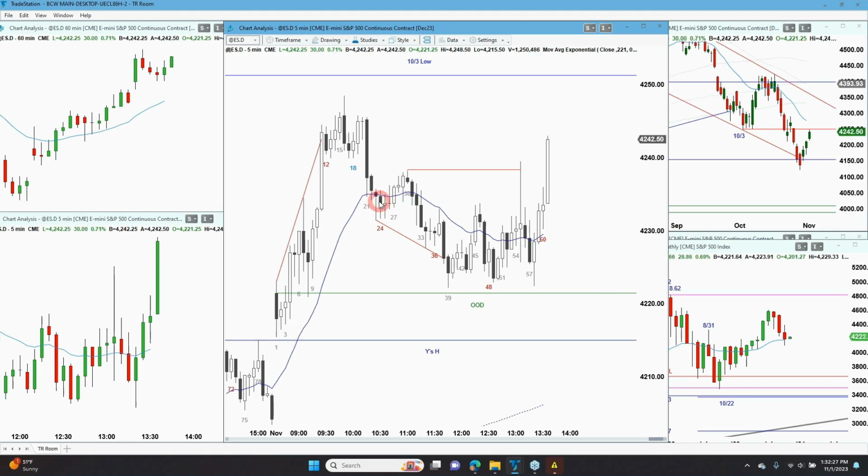Do not fade the first leg. In other words, there is a high probability of a second leg down. Whenever you have a third leg down, like leg 1, leg 2, leg 3, this is the third leg, do not trade in the direction of the third leg. Because if you're trading in the direction of the third leg, there is a higher probability of a reversal and a test of the top of the leg.